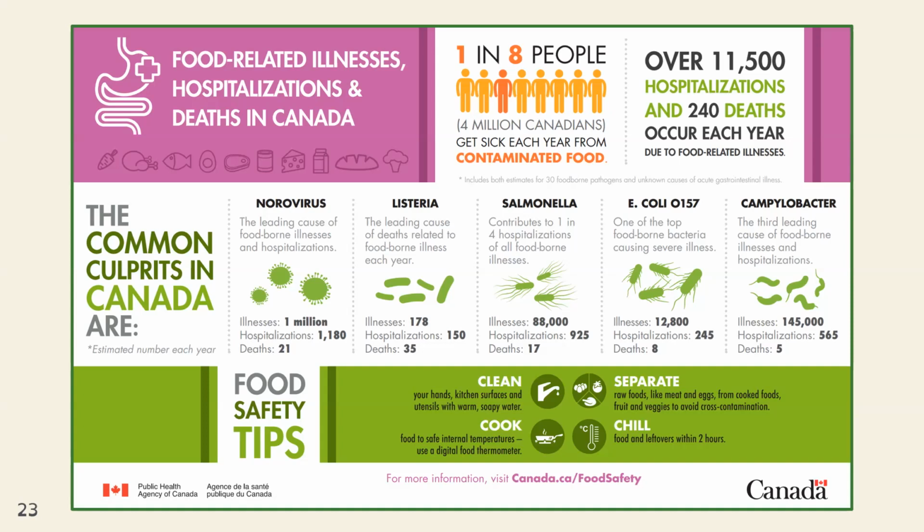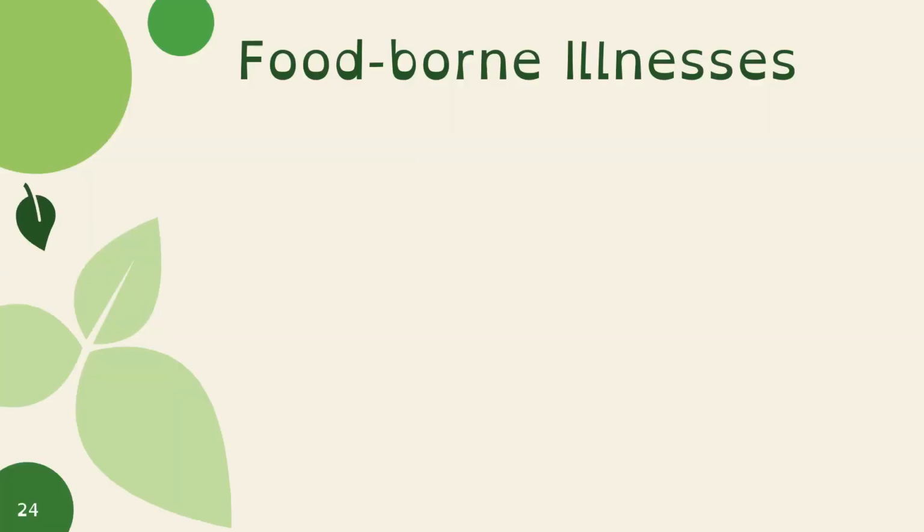So we're going to talk about these food safety tips on how to avoid these illnesses. And they are clean, cook, separate, and chill. And we're going to go over these a few times.